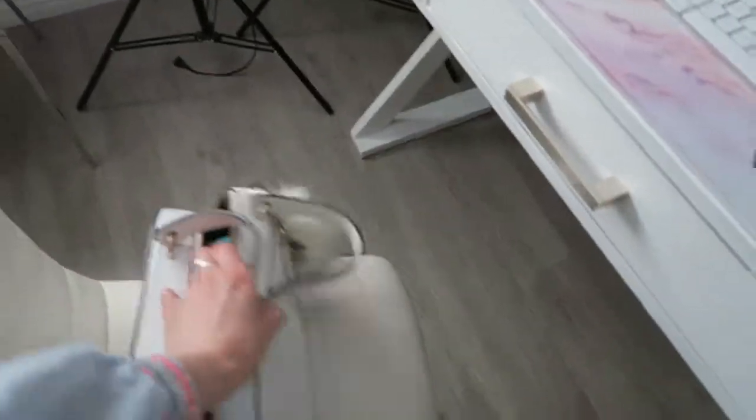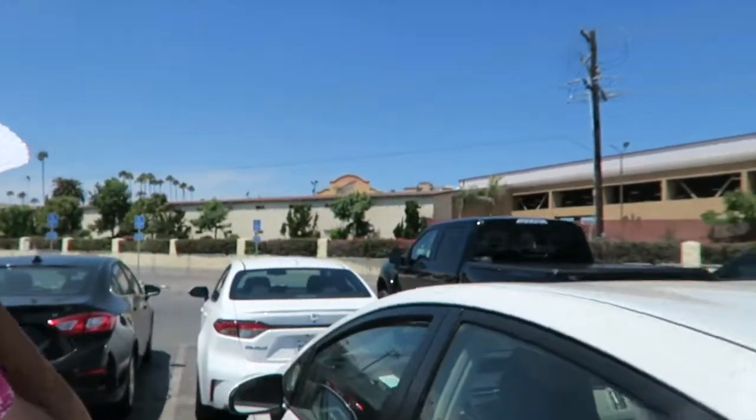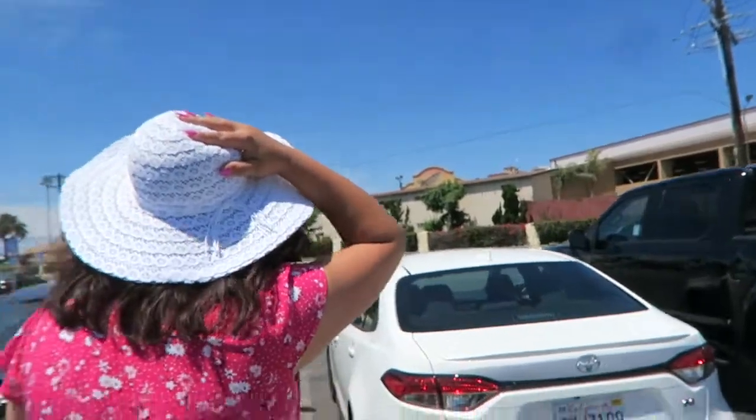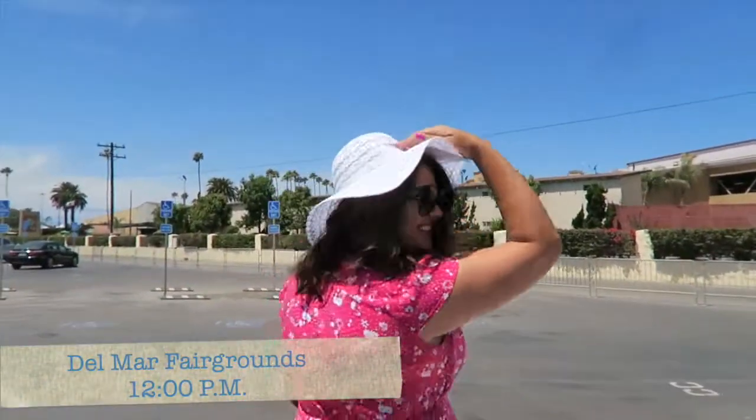Okay, so no necklace. Okay, so we're running late, so we're gonna go head out, and we'll talk to you guys in the car. Bye. Okay. Bye. We've arrived to Del Mar Fairgrounds. Mia, her hat keeps falling off.